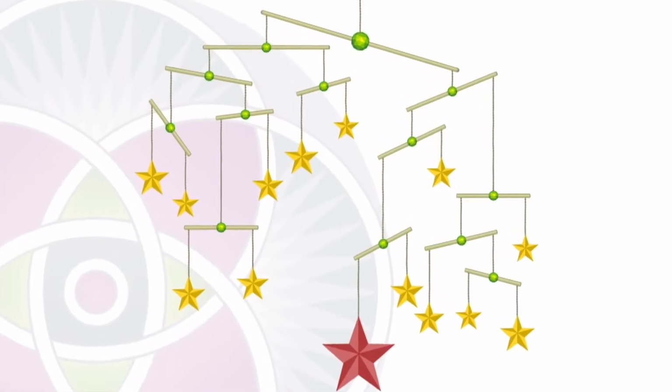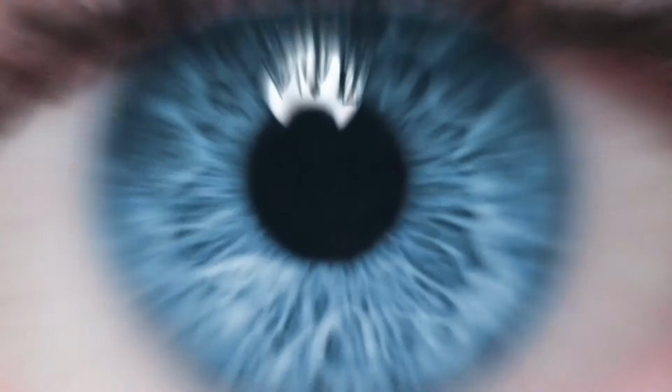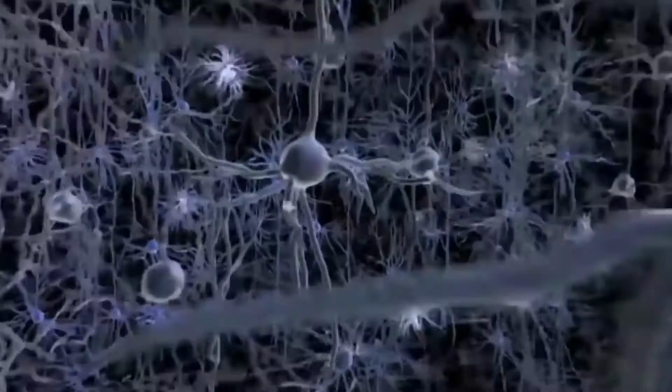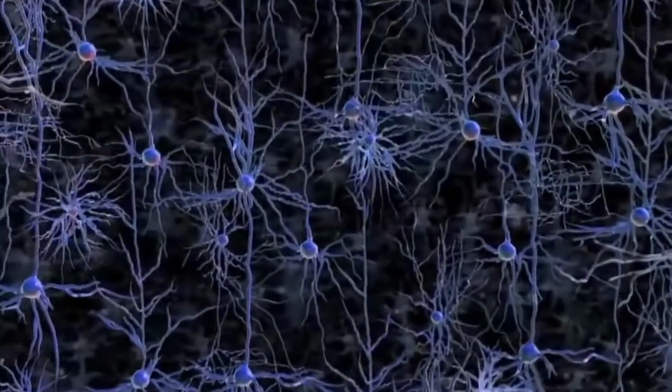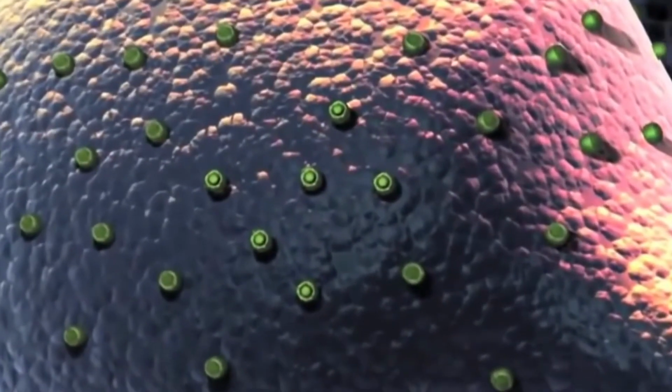Let's take a closer look. Here we go. We're going to travel into our physiology, right into our central nervous system. And we're going to see at the level of individual cells that the cell surface is covered with these green receptors. These are receptors for CBD.